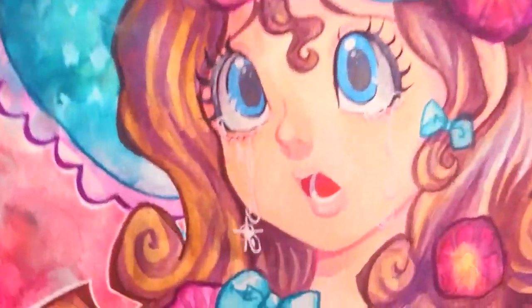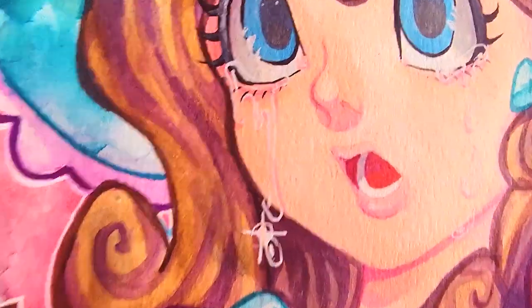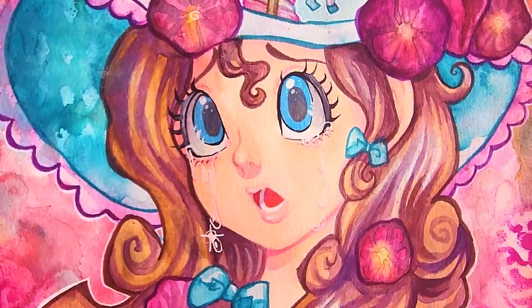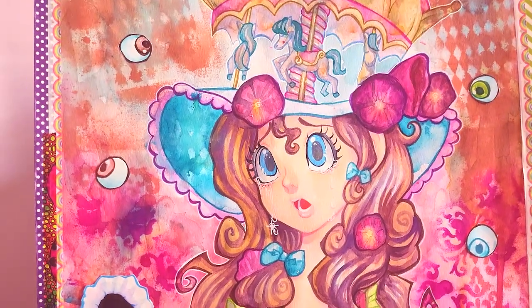I do like how, oddly enough, her face came out. Mainly the nose, it's a really good nose. The rest of the face I would say is pretty good, but everything else is just alright. On to the next painting.